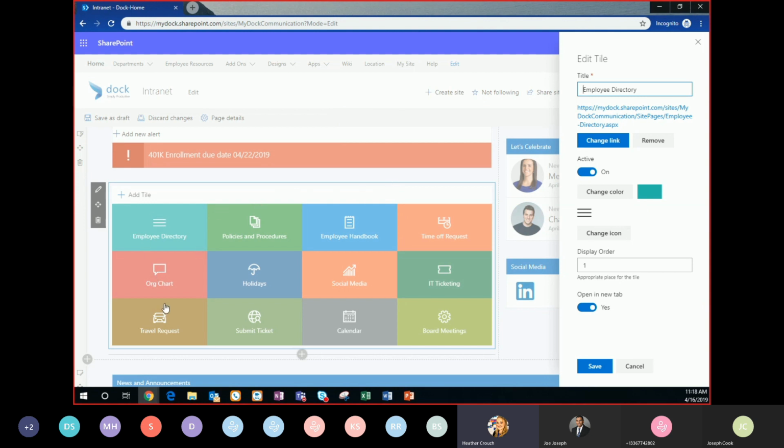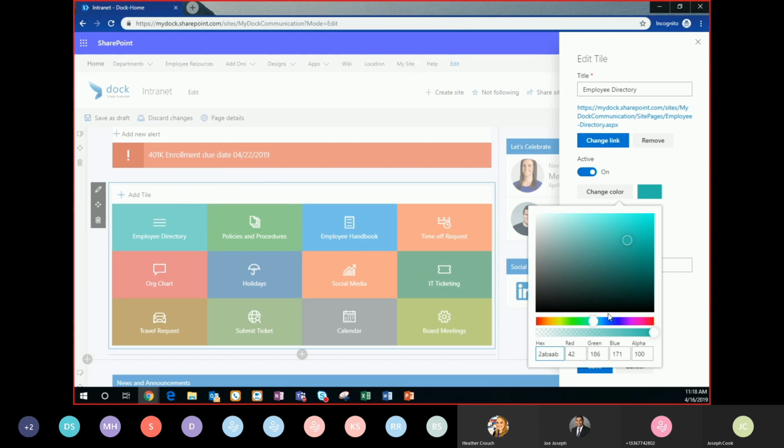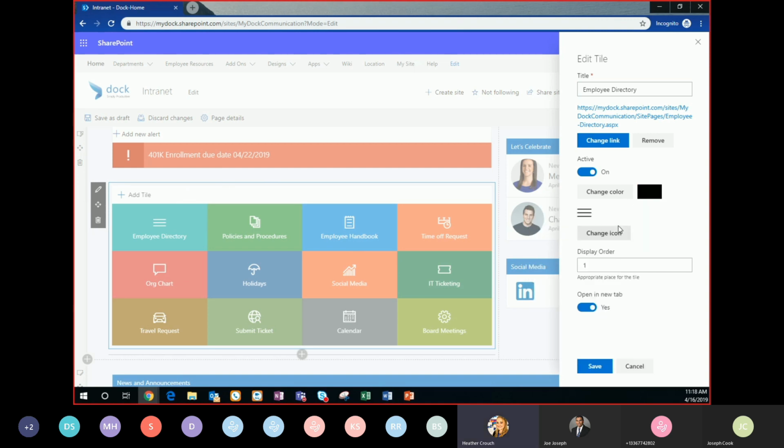So for example, if you're tired of the way the tiles look and you want to change some of the colors, or you rebrand or something like that, you have the capability of editing those things on your own. So what I did is I clicked on the edit, the little mouse here, and it came up with this control here. If I wanted to change the color, I can do that. You just click on those.